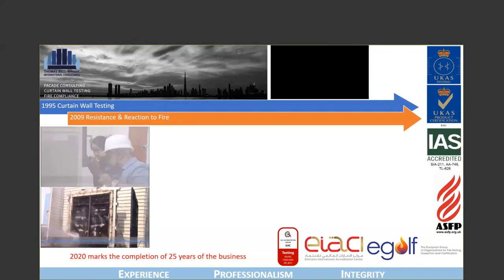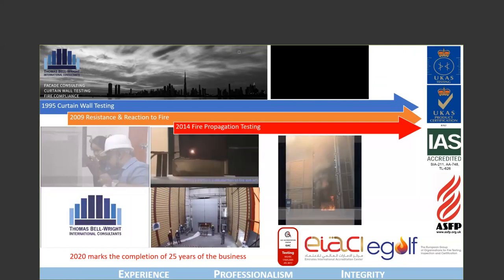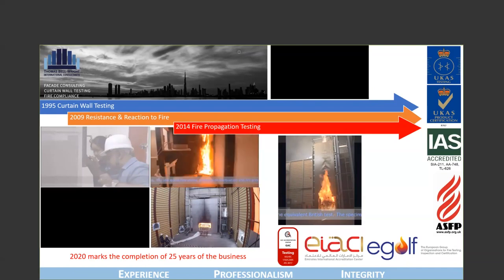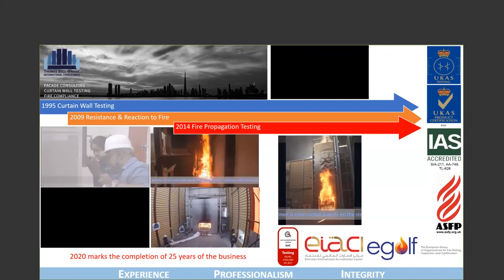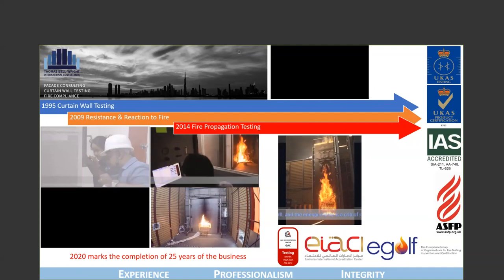The last 6 years, we have added more and more capacity as well as capability, mainly on the back of the compliance requirements related to cladding fires that have been happening around the world. We have the propagation tests as per standard NFPA 285, as well as the British standard, the BS 8414.